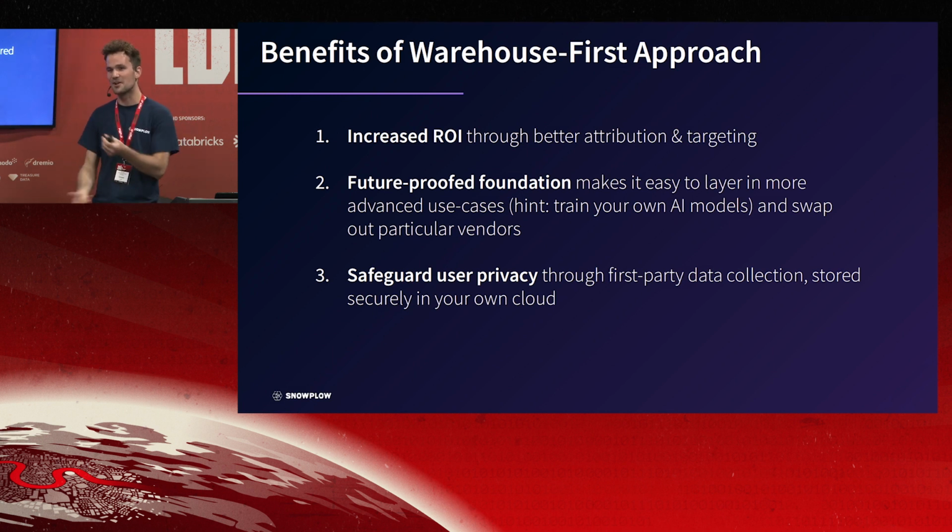I think there's going to be a lot of really interesting stuff happening with generative AI. I'm sure there's a lot of talks on that today. But you can't train your models if the data is living in somebody else's warehouse. You need to have that in your own warehouse. And the third point here is that it allows you to be more careful about user privacy. I think we have a responsibility as an industry to be more careful with how we use users' data. But at least if it's in your warehouse, you're not sending it to a third party who can then sell it on to others, a la Facebook and the Cambridge Analytica platform.